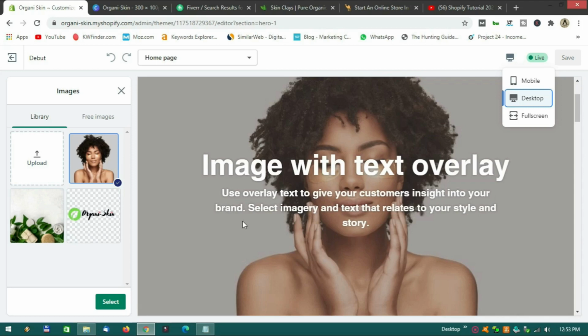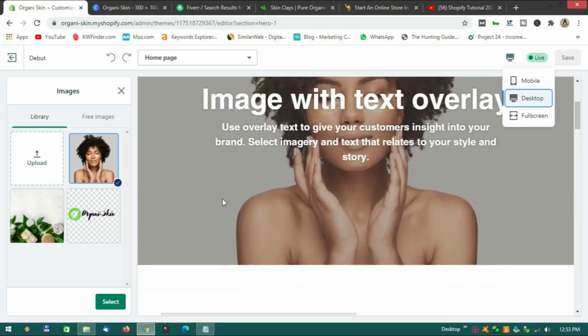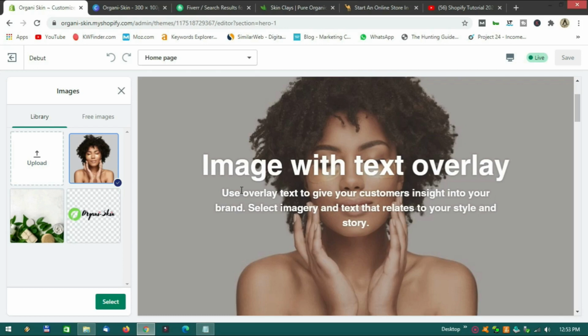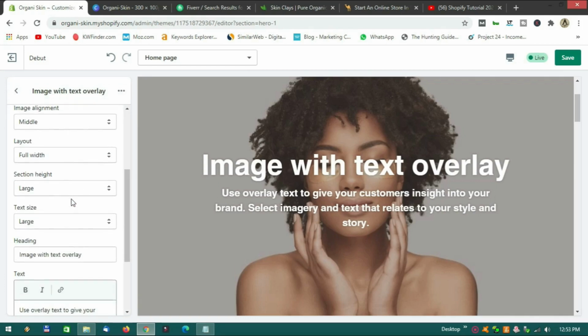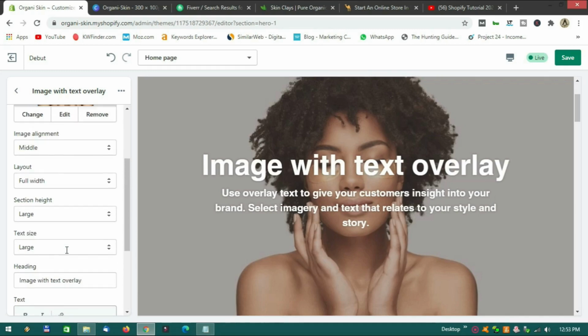There we go. So now I think this image will look pretty cool, especially the colors on the hero image and the colors of the website. So now the text is a little bit difficult to read. So let's select this image here, and then we can go ahead and look for an area.